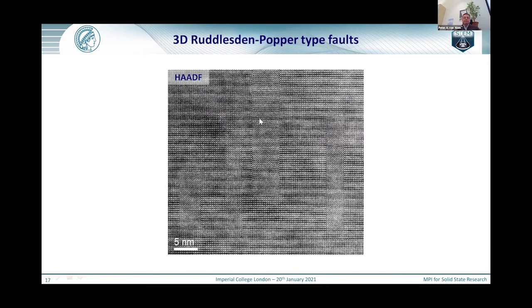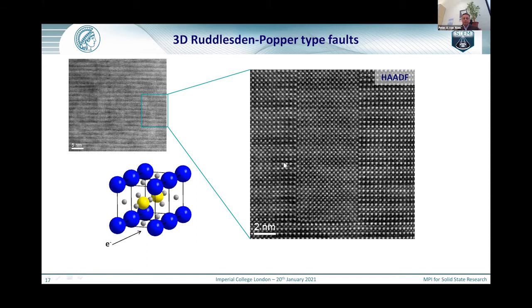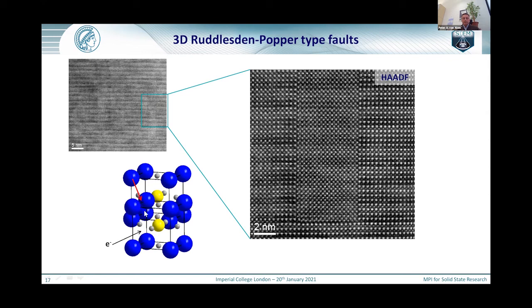We saw also in this lanthanum nickelate, lanthanum aluminate, three-dimensional Ruddlesden-Popper folds. You see here these fancy blocks. If you look in more detail at these blocks, you see the clear contrast between these multilayers, but in this Ruddlesden-Popper fold area, you don't see it. Looking at the unit cell on the left-hand side, in this fold the unit cell is shifted by half and half, which leads to overlapping of nickel and lanthanum, or lanthanum and aluminum columns, and you cannot distinguish them anymore. That's the reason why the contrast looks like this and not like this anymore.